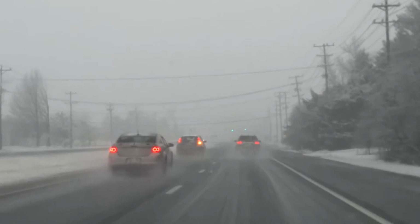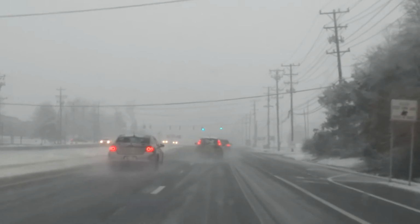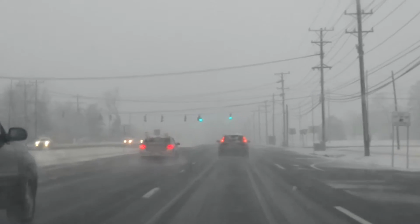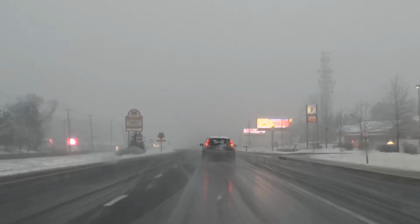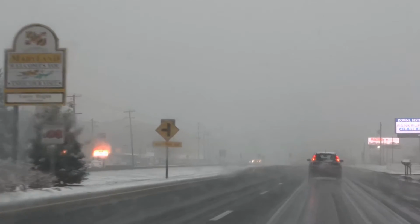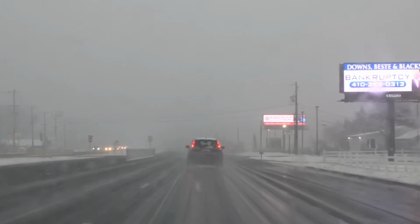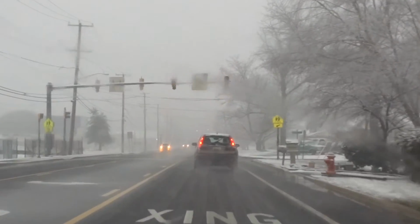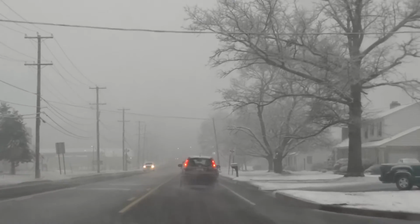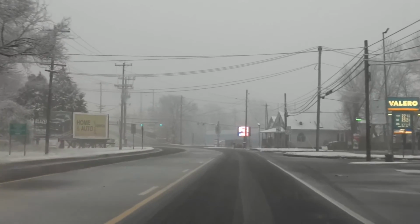All right, head back to Maryland. Still like some folks drive in the snow. It's deplorable. And now back in Maryland. There's the welcome sign. But we live here, so big deal. We're welcome where we live. And now passing through Elkton. At least the roads are still in okay shape.